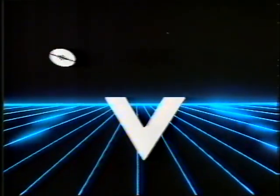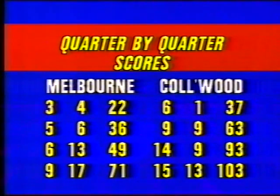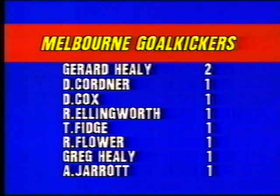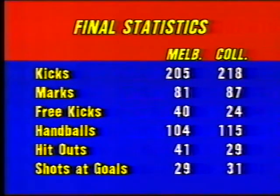Melbourne scored their first, and after leading at three-quarter time by 44 points, Collingwood won the match by 32. The major goal kickers for Collingwood, Morwood got 4 and 2 each to Cloak, Fellows and Tony Shaw, and for Melbourne, Gerard Healy finished up with 2 goals, but of course he also missed quite a few as well. In the stats department, Collingwood on top in the kicks, marks, handballs and shots at goal. Melbourne had more frees and they also had more hit-outs.